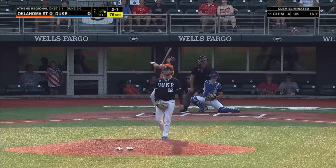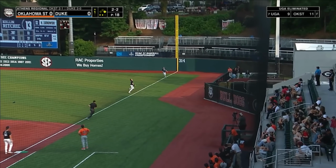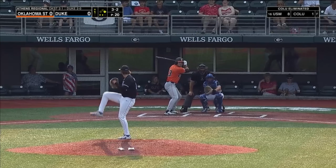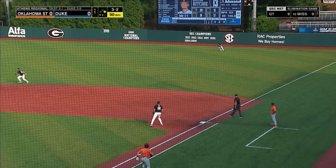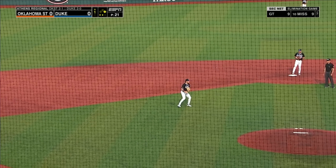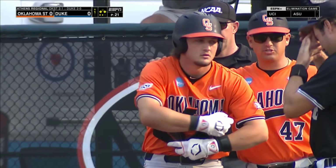2-1, and he swings and skies one deep down the right field line and foul ground. Albright racing over and almost had it. Runner will be on the move with 2 outs. The 3-2 lined into right field, a base hit. Schubert around second, heading for third. Albright's throw cut off.